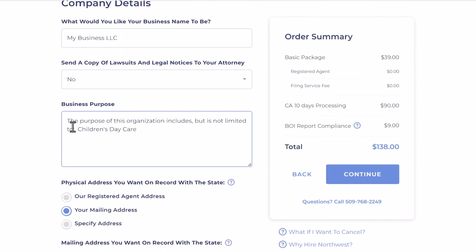Business purpose. So you type the purpose of your business. My business is going to be a children's daycare. So I just put children's daycare.